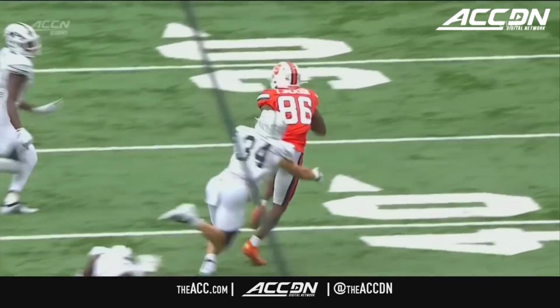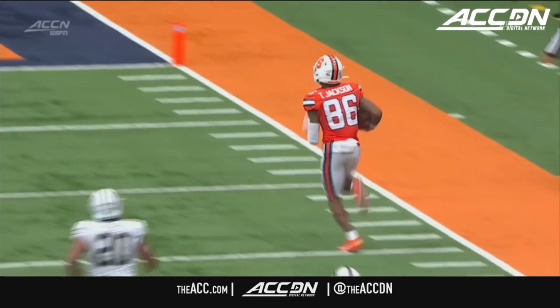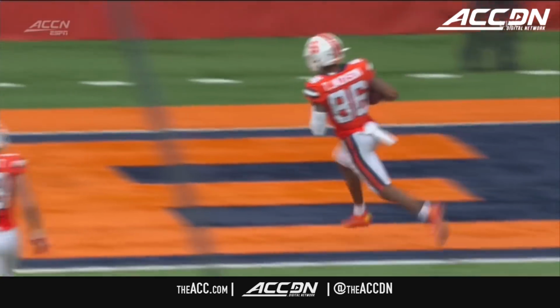On this play is attack the football, comes down the line, makes it really hard for Anton Curtis to make the tackle, breaks two tackles, see the stiff arm laid on A.J. Thomas, and then there's nobody left.